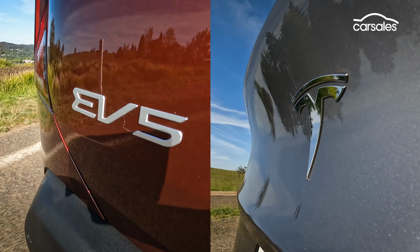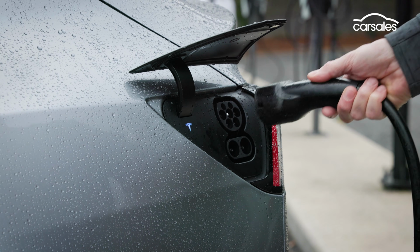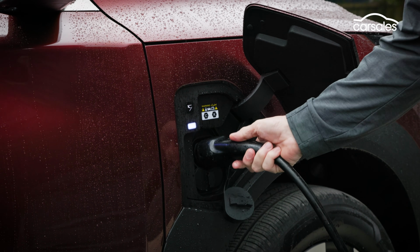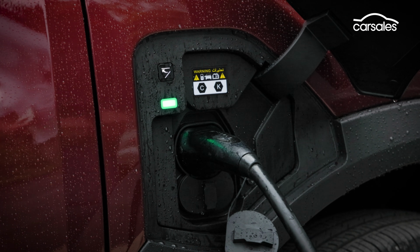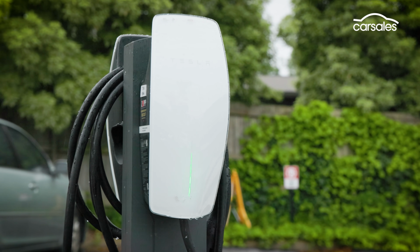Measure the consumption, and the Tesla really impressed us, backing up its claim with real-world economy. When it comes to recharging, it's faster AC and much faster DC. The EV5 was even restricted to single-phase AC charging, so you can't AC charge it faster than 6.6 kilowatts. The Tesla can AC charge up to 11 kilowatts. Bear that in mind if you're buying a wall box for home.